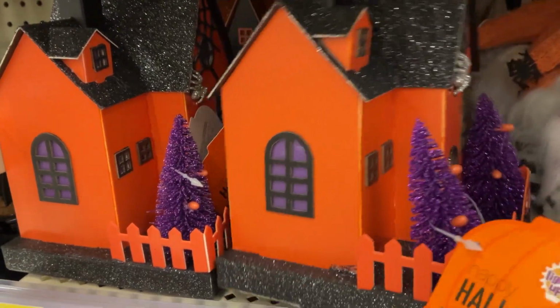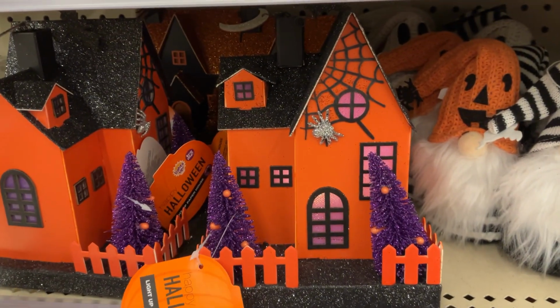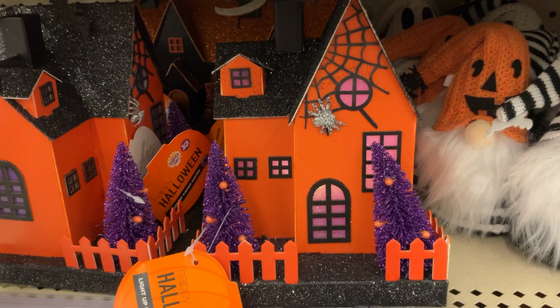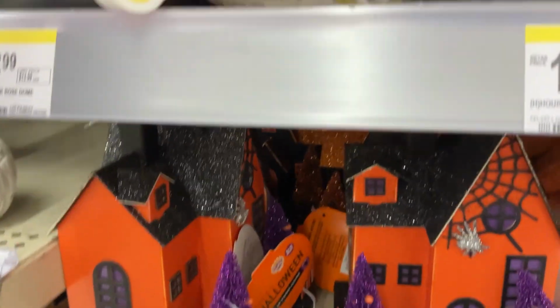Halloween cutout cardboard house. I gotta say, the purple Christmas trees, I feel like they use the same house for the Christmas season. Oh no, I said the word. I gotta take a shot now of vodka or something. Don't drink, people. Okay, don't do it.